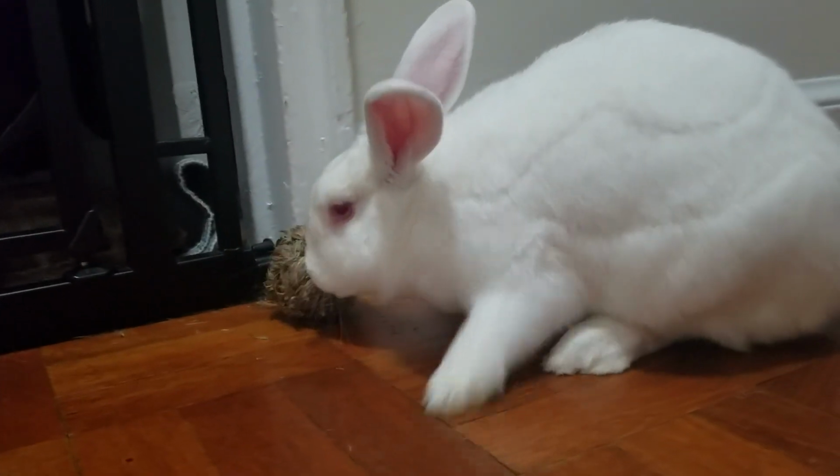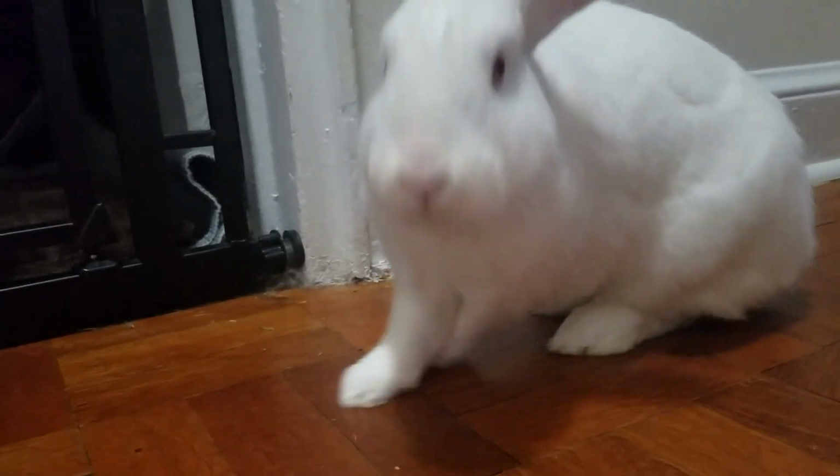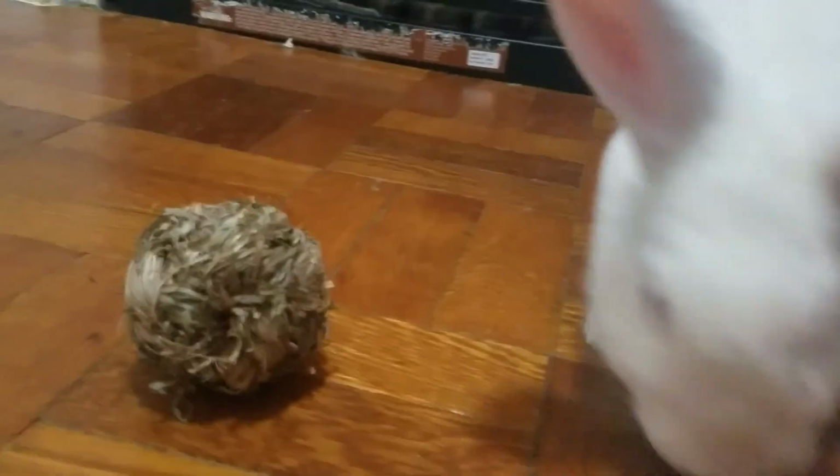Curiosity in rabbits is one of those really happy things that you like to see, because it means that your rabbit feels engaged in their environment. That is a big part of the recipe to making a happy rabbit.